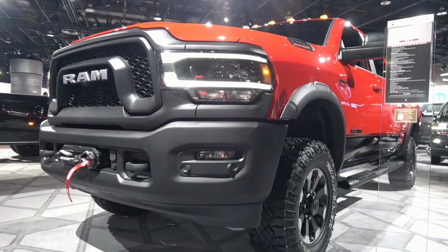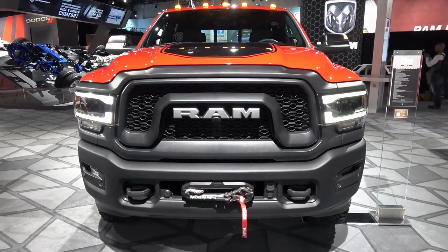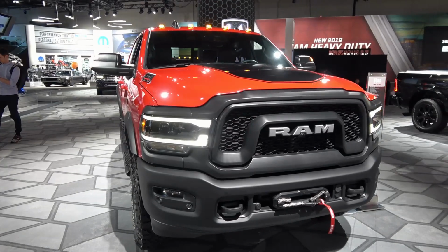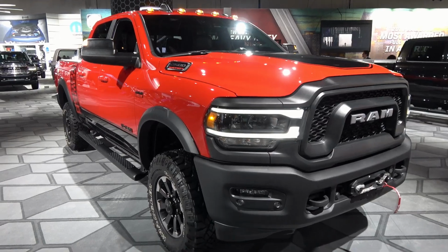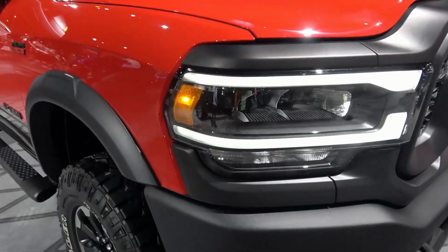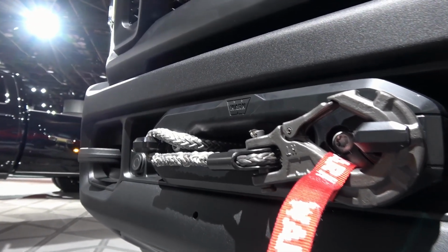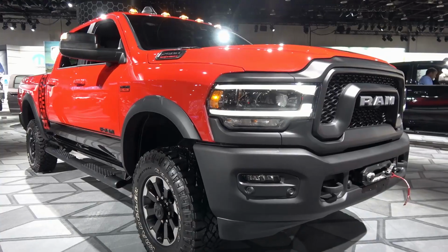Compliant off-road bias coil springs with Bilstein shocks maximize suspension articulation, while the Goodyear Wrangler DuraTrac tires. And even check out the new redesigned, industry exclusive 12,000 pound Warn winch with synthetic cable. You know, this thing will even ensure you get your friends' less capable trucks home too.